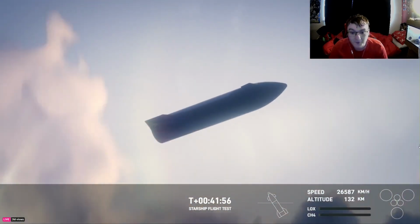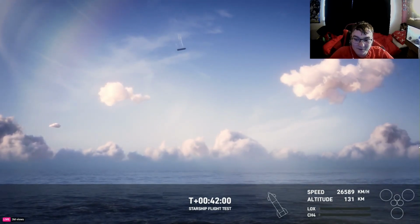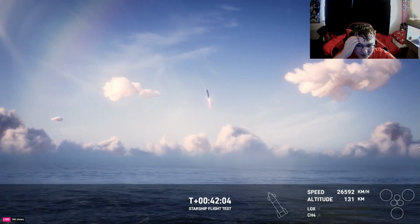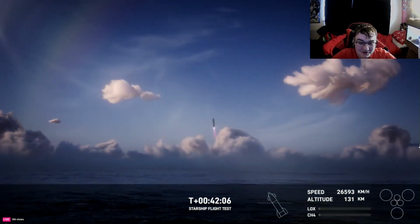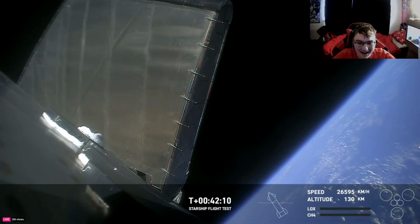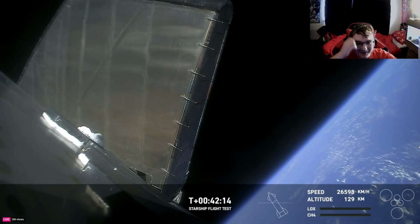T plus 41 minutes and 58 seconds. Starship is currently at an altitude of 131 kilometers, speed of 26,594 kilometers an hour, and we are in entry attitude, well and truly. We're coming up on our entry interface.